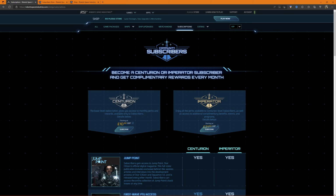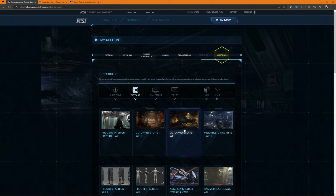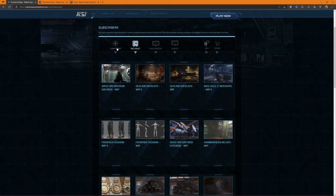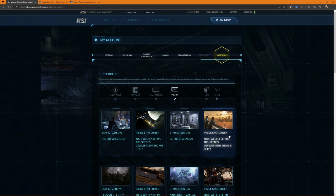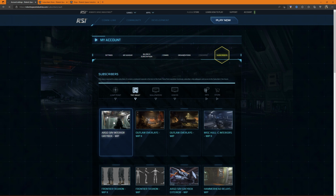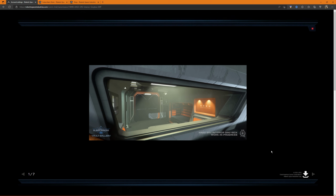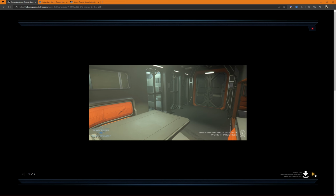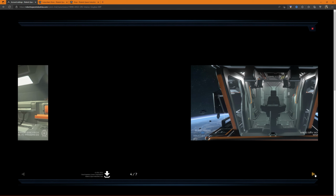Now, if I jump to the actual subscription part itself, you also get the stuff in the vault, wallpapers and videos that you can watch as well. I'm going to show you the vault. And basically, this was the Argo SRV interior. It's just going through the images of the SRV.